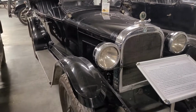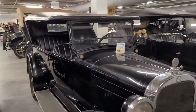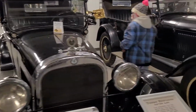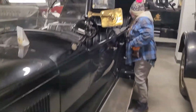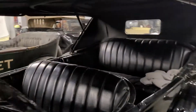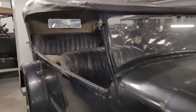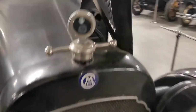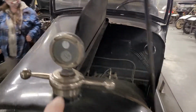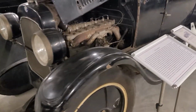This is a Dodge Brothers Touring, 1924 Dodge Brothers Touring car. Oh, wow, this is just gorgeous. Dodge Brothers Motor Car. Yes, that is an original advertisement. Wow, and then they got this next to it. I don't know what this is yet because I haven't looked. It says MC on the front. Look at that, and this is the thermostat right there. So when you're driving down the road, you can see if your car is overheating or not.